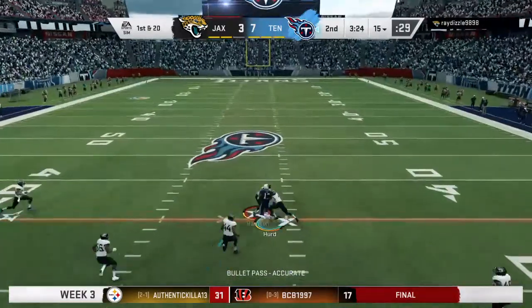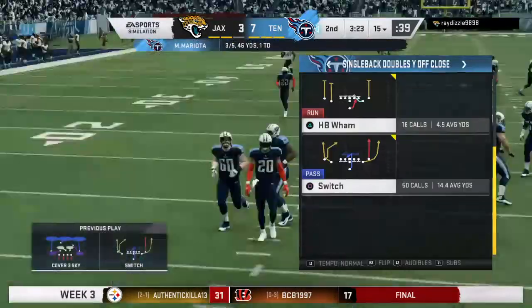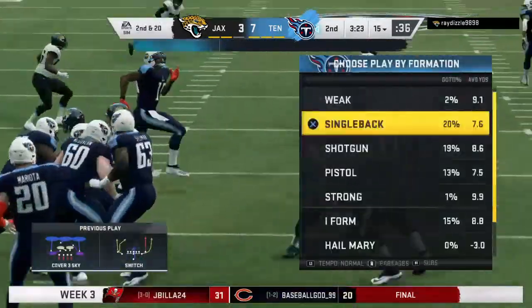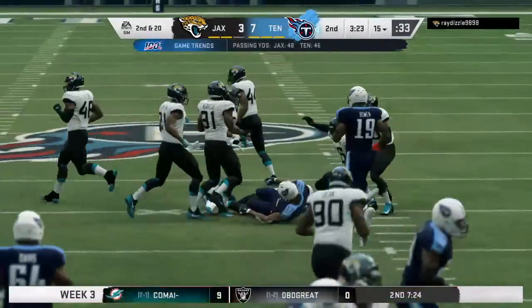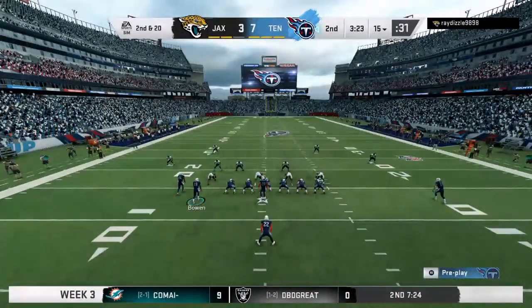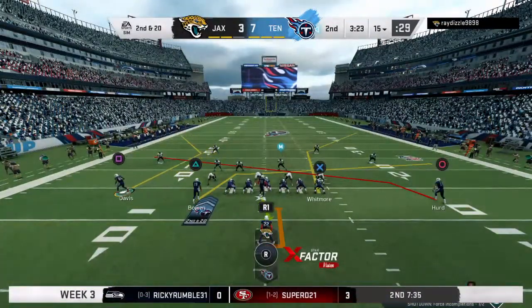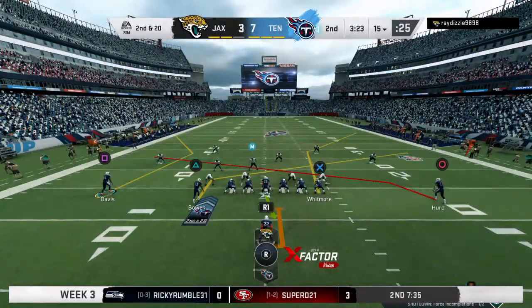Mariota. And that's going to be incomplete. Too tough to hold on to that one. It's 2nd down. The beauty of being able to play a zone defense when you can sit back and see the ball coming out of the quarterback's hands, guess what? Creates a lot of confusion, kind of a muddle in the middle of the field where you can go make a play on the football.